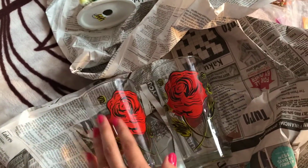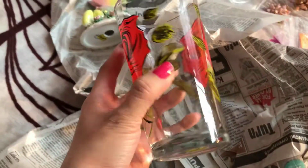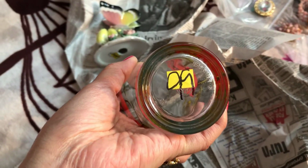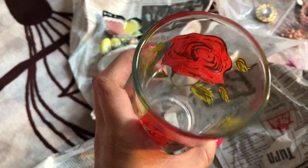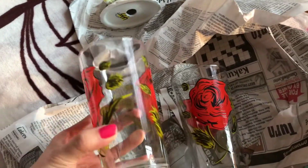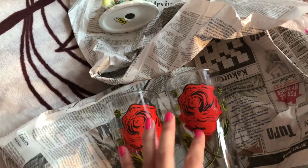There's two of them, a set of two. Good condition. Just got to wash these up. Got them for 99 cents. It was a yellow tag. It wasn't orange or blue, but that's okay. So yeah, these are really pretty. I'm gonna sell these on Etsy.